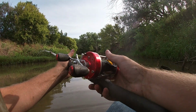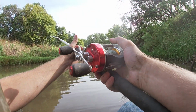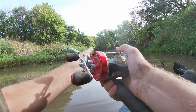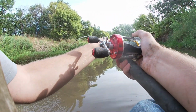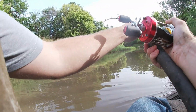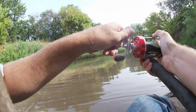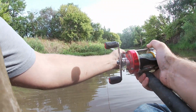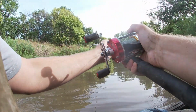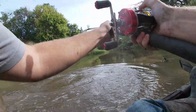There's another one, hit just like the last one. Make sure that camera's rolling. Suddenly just felt a thump. It scared the heck out of me. About made me jump out of the kayak. Oh, he's gonna get some muscle behind him now too, isn't he? Okay. Trying to hold him out in front of the kayak to keep him off of the logs that are behind me the other way. Oh man, these fish just have a lot of power.